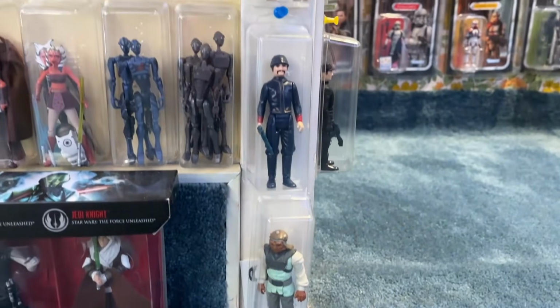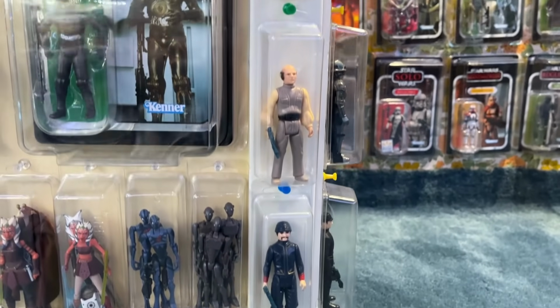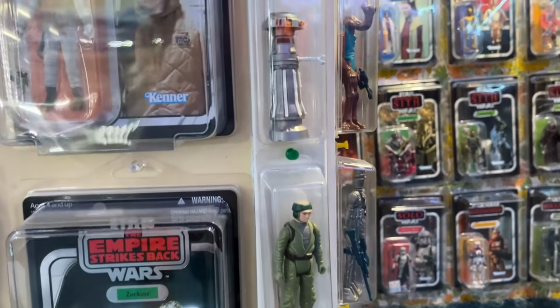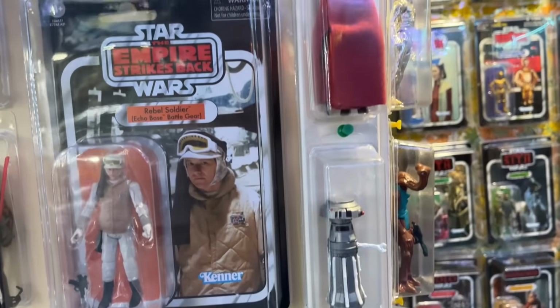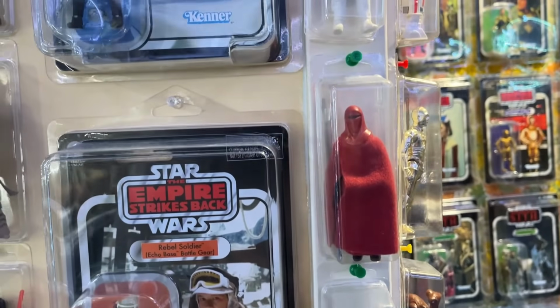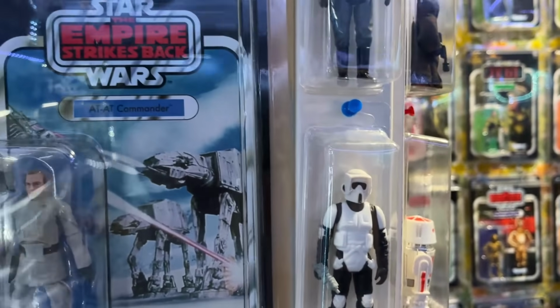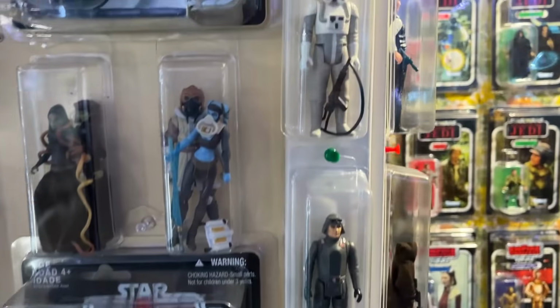Also managed to display my original vintage figures here as well. Instead of having them stored away, I just didn't want to leave them out, especially ones with accessories that could easily get lost. I like to display them in there, so I found a way to get them mounted with little pegs that you can see there, the little pins holding them up.